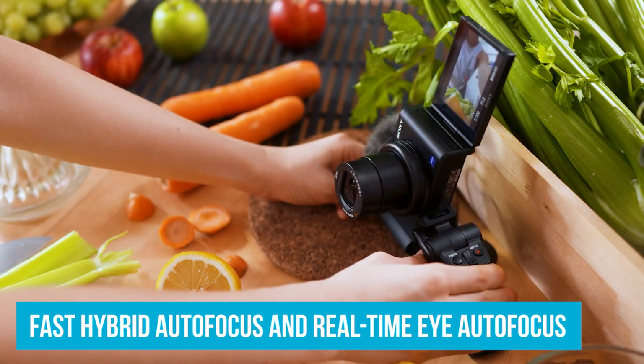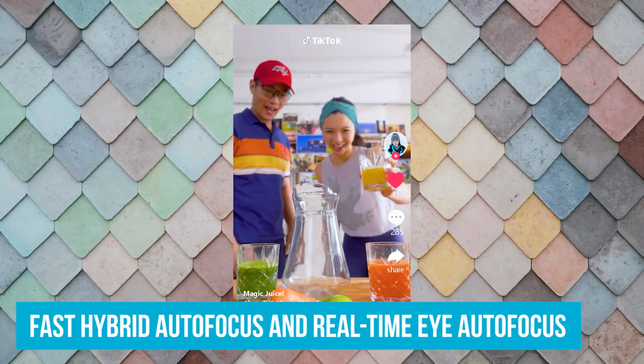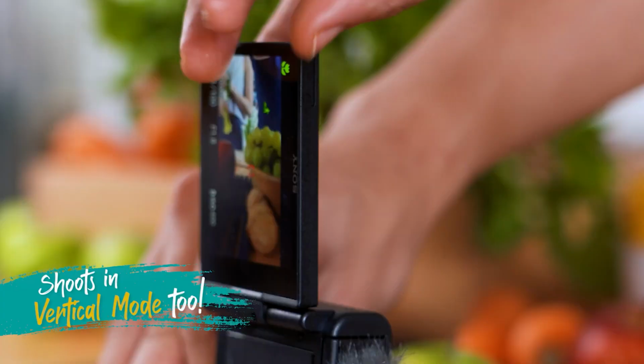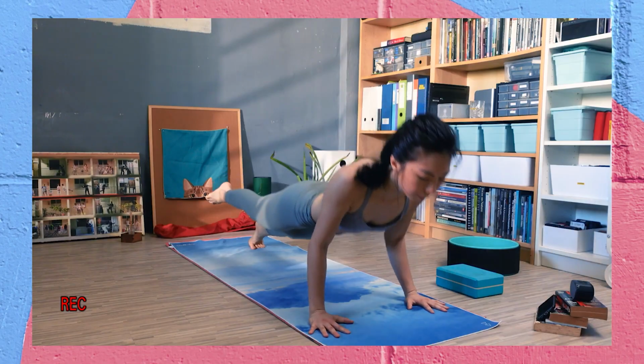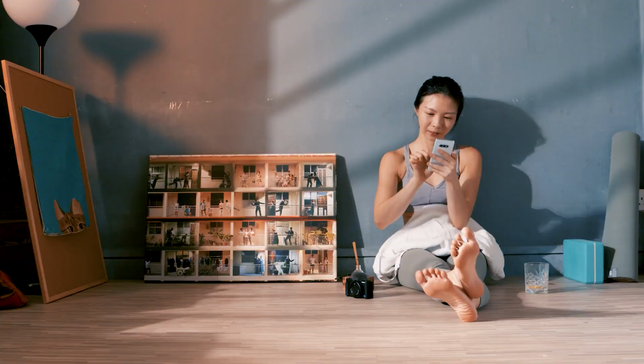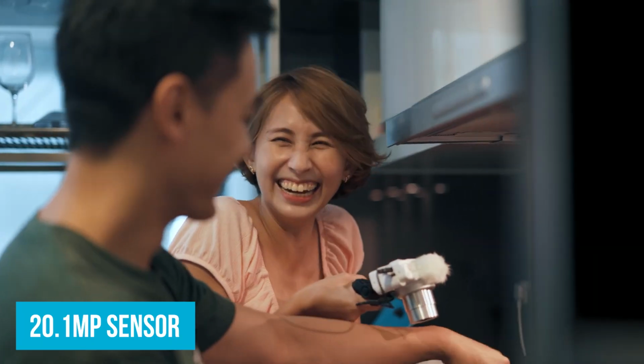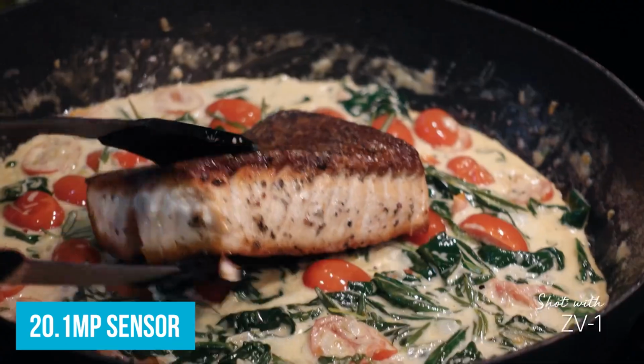First things first, fast hybrid autofocus and real-time eye autofocus. Now, in plain terms, these seemingly complex features mean that your videos stay sharp even when you're on the move. And yes, this is a feature typically reserved for pricier models. That 20.1 MP sensor is more than enough capacity to capture vibrant details and just make your content pop.